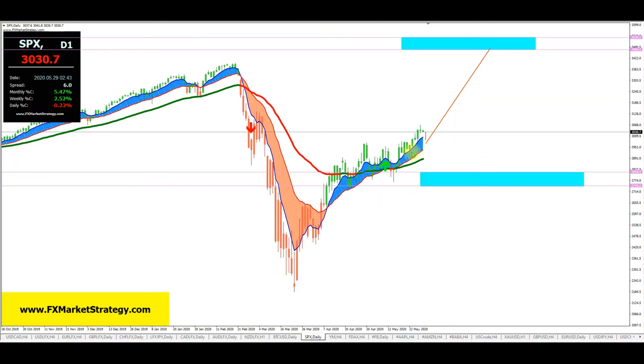SPX, we're gonna wait for a small correction and we're gonna go up. The price 3,030. I think you guys remember from the last 3 weeks I've been saying only buy. This week do not buy, take profit. It's gonna come down, okay? So it's gonna come down a little bit, and then next week we're gonna buy the following week, okay?